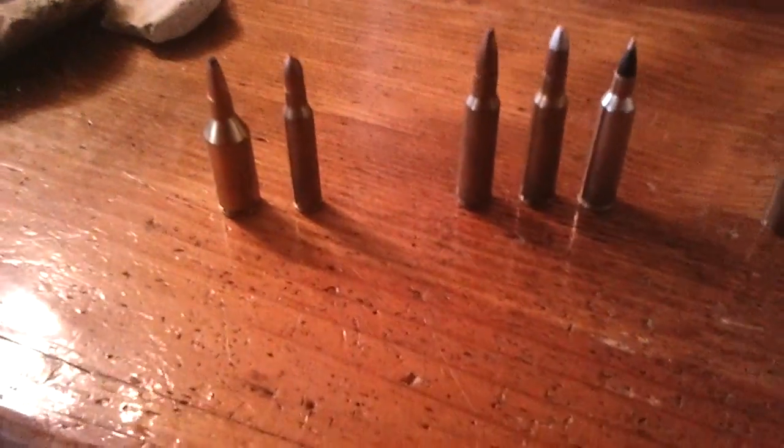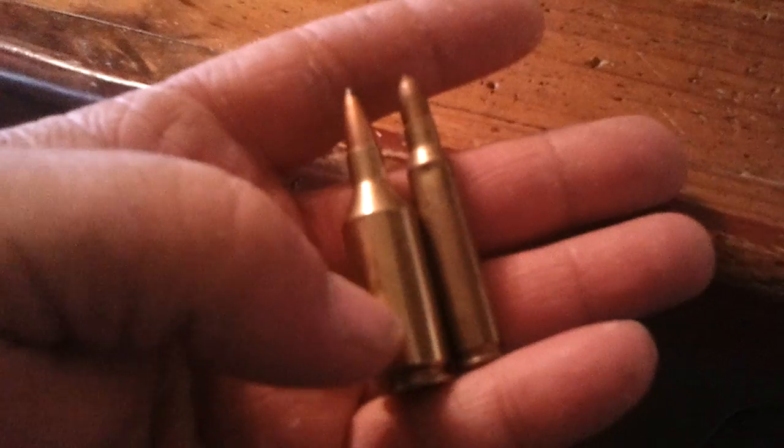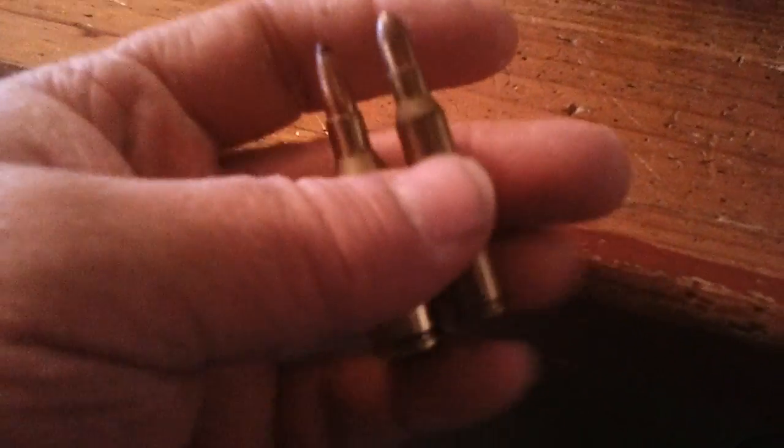But we'll start here, I guess. That's a 223 on the right, and a 223 Winchester Super Short Magnum on the left.